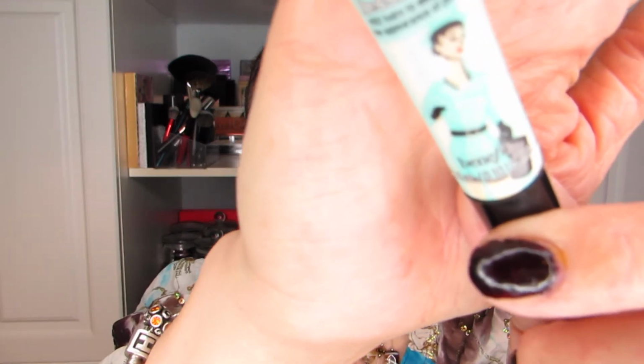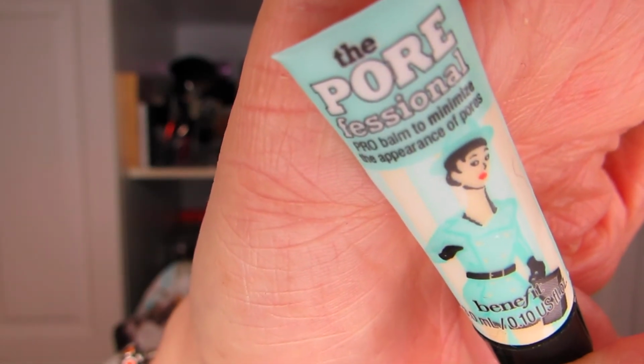The next one I finished up was a deluxe sample of the Professional. Is it gonna focus? There we go, the Professional. This stuff lasted me forever. It lasted me, I want to say something like 3 weeks. It was ridiculous. I used it as part of the 12 Days of Too Faced when I was doing Too Faced brand plus Benefit and Cover FX, and I like it.